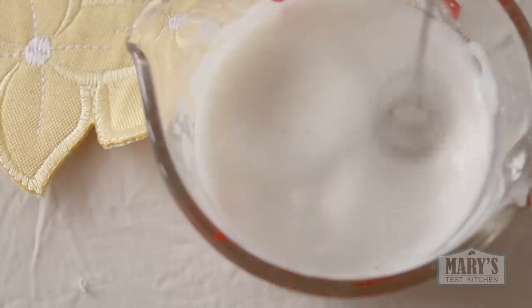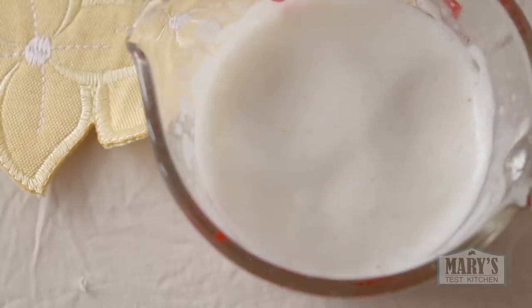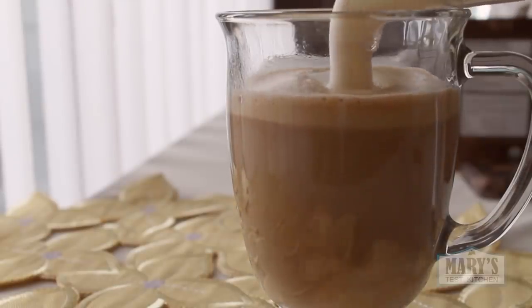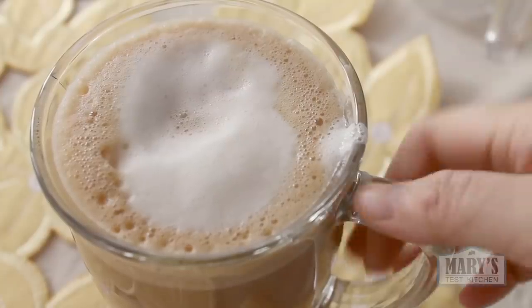After heating in the microwave and giving it a little buzz, it's nice and foamy. And now we have a lovely mushroom coffee latte. Who needs to get charged extra for soy at Starbucks?